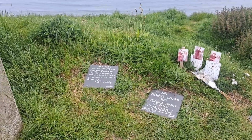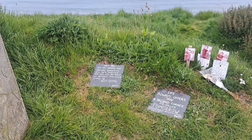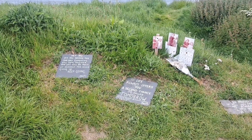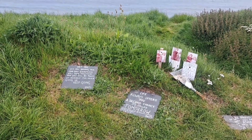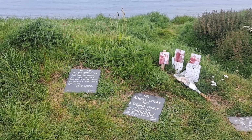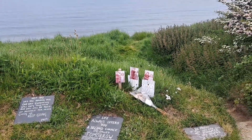Further along, another couple of signs. Hey you, yes you reading this, one day everything will come together and you'll be proud of yourself for never giving up. Keep going. Signed by Paul. Life always offers you a second chance. It's called tomorrow. Again, signed by Paul. Yeah, I suppose for people feeling suicidal, even if it just saves one person, this sign could just make one person change their mind. Yeah, awfully sad.